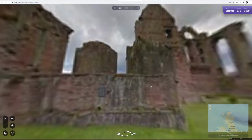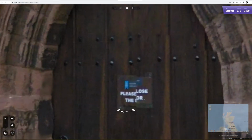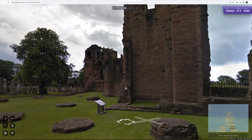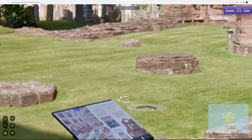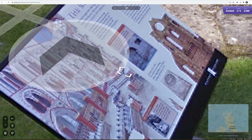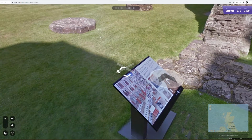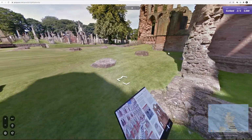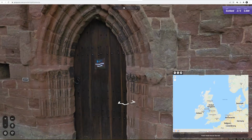Hold on. This feels like it's significant, that big red sandstone building. It's the ruins of like a... That's a council logo, but I can't see which one. The South Lanarkshire, is it? I don't know what South Lanarkshire means. There's a sign. Get to the sign. It was like dark blue, light blue and white or something. Historic Scotland. Do you think that says South Lanarkshire? I don't know what it says. It doesn't feel like St Andrews again, actually.